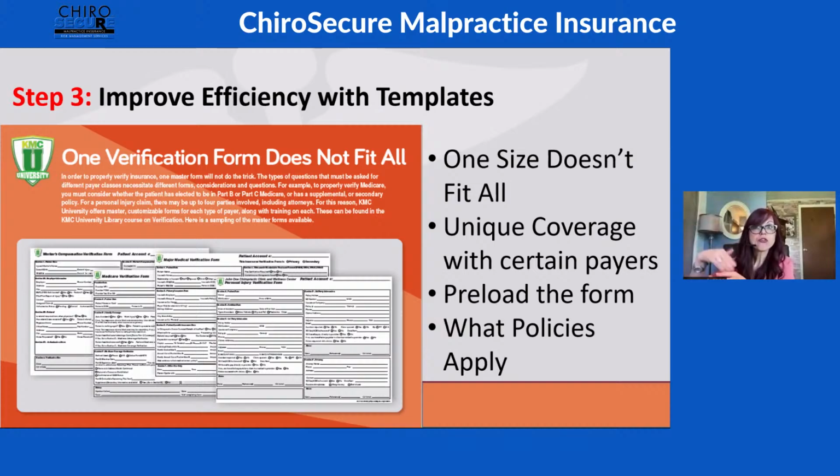You've got the insurance company, the phone number, where to send the claim, the payer ID, and some of those parameters I just talked about, like deductibles and copays, that can already be predetermined for you ahead of time. Just setting yourself up, again, not building on sand, but adding another layer to your foundation.